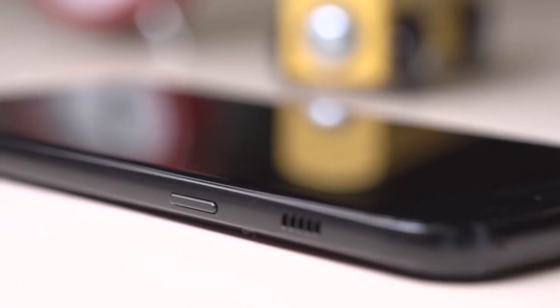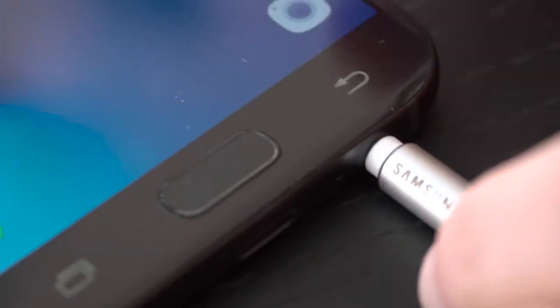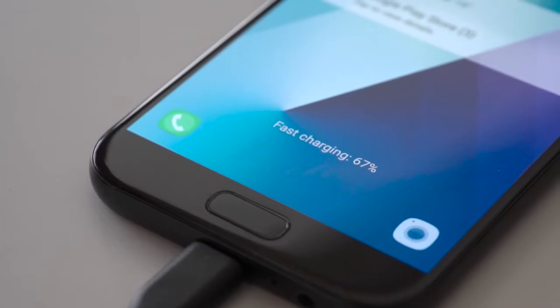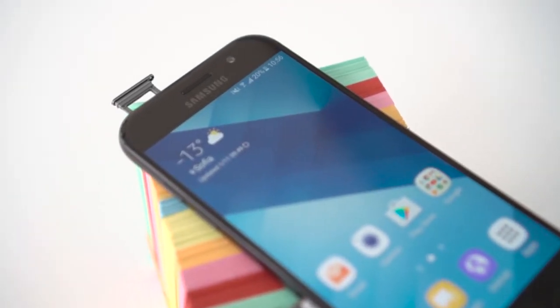The loudspeaker is placed on the right side of the phone, right over the power button. We're glad to see the good old 3.5mm headphone jack. The A5 uses the latest USB-C port, something the S7 doesn't even have. There's even a microSD slot on the top of the phone to expand the existing storage.